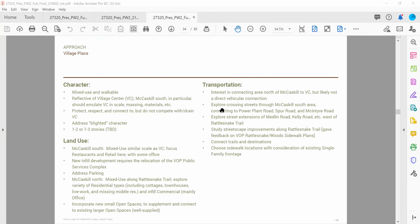We'll take a look at some of the crossing roads through that McCaskill South area, connecting to Power Plant Road, Spur Road, McIntyre, and then as well north of that area, Medlin, making extensions or connections to Medlin, Kelly, and other roads north of McCaskill.